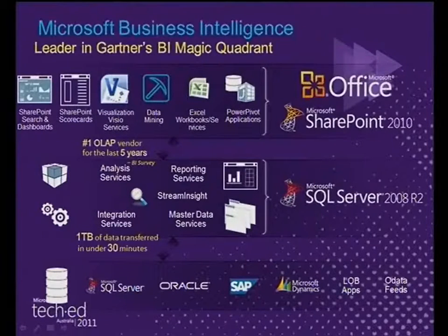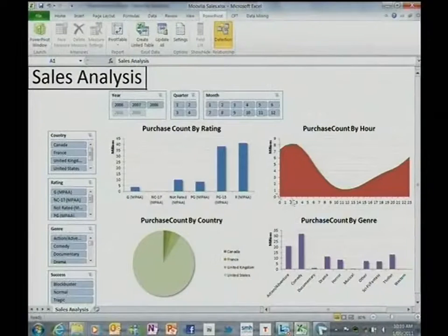But essentially, Power Pivot enables you to go off and get data from multiple sources and work with that, and essentially create a data model and also publish reports based on top of it. So I'll show you a quick demo of that. As you can see, SharePoint from a BI perspective is very key to our offering. So where are we? Let's switch over to 2. So we're in Excel here.